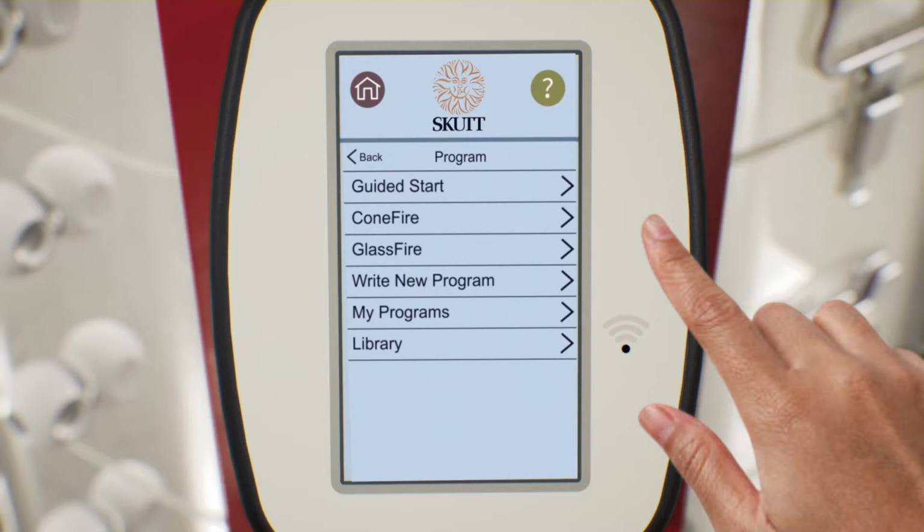It chooses programs designed by ceramic engineers based on the options you choose. Glass Fire mode, like Cone Fire mode, uses the parameters you define to run the correct fusing, slumping, or casting program for your project. Write a new program is just like it sounds. It allows you to write your own program, just like the ramp hold mode on the older controllers. My Program is where you store your programs that you have written, and the library is a place where we have preloaded programs for things like slow firing sculpture or slow firing glazes.